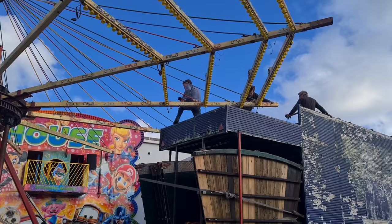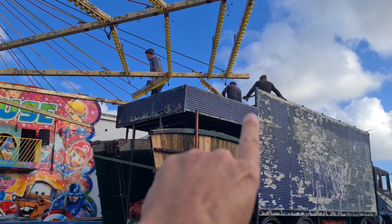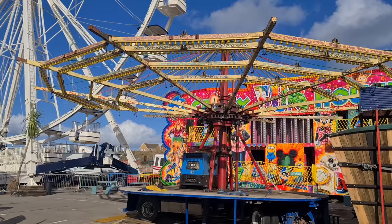This is set up where they've got the working platform there. You can see up here, it's cut out for them to work on. And they just literally turn it around and work off a safe platform. Surprising how much bigger it looks, isn't it, with the lights on there. It's actually starting to take shape.